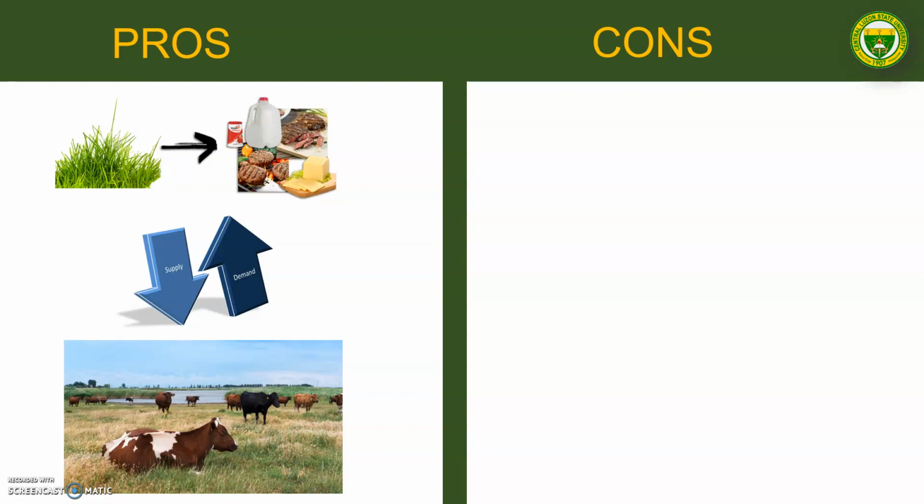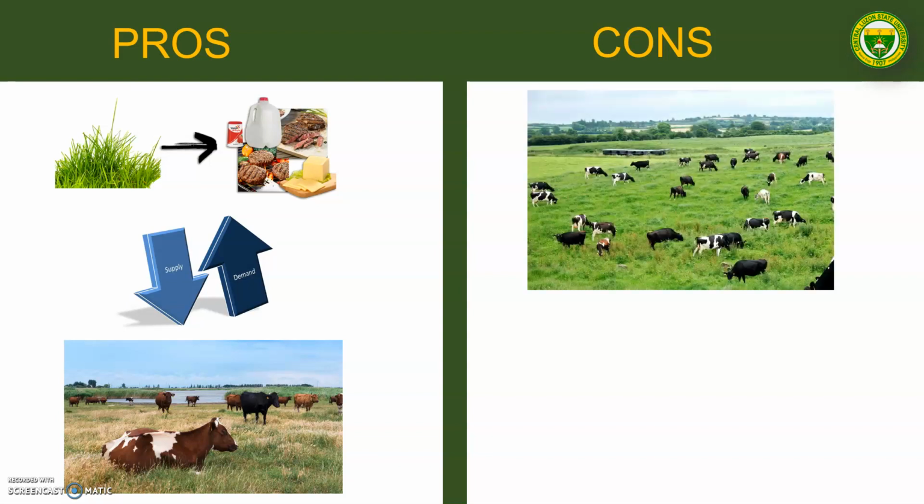Now let us identify the cons of raising large ruminants. As large ruminants are large animals, they need wide grazing area both for feeding and for pasture development. A voluminous amount of grass is needed to meet their maintenance and productive energy. Since ruminants rely mostly on roughages, the lack of roughage is a problem during the hot or dry season.